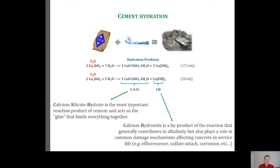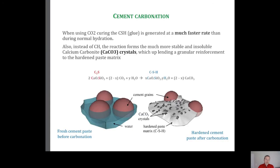So sometimes you hear of alkalinity in cements, alkalinity in concretes. Again, not a great thing, because it does help lead to damage in concrete, like efflorescence, sulfate attack, and corrosion. So CH is the thing we want to try and mitigate as much as possible.